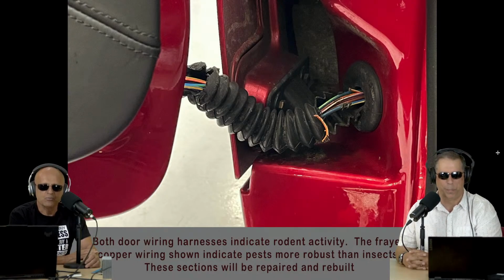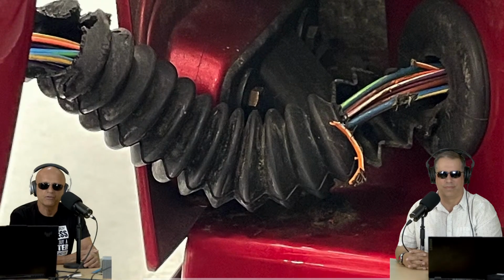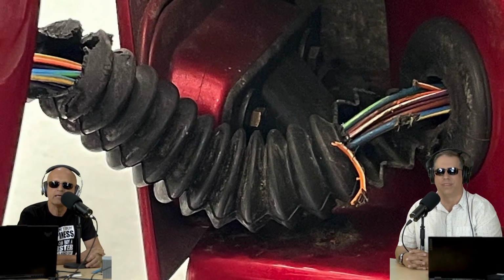Very true. So what we're going to have to do here is some wiring harness repairs and find a sleeve to put on both of the doors. And there's a good close-up there.